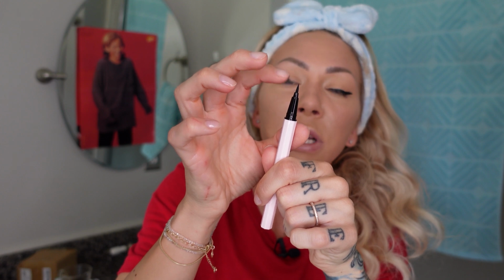This liner is okay. It does have the flexible tip, ladies. It's not as good as the liner we tried last week, the Wet n Wild. I wouldn't buy this again.